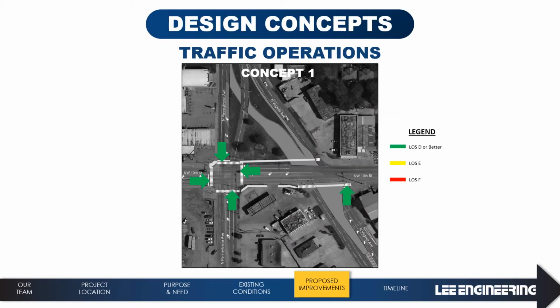When we predicted traffic volumes 10 years into the future, the alternative intersection is expected to operate with similar levels of service as it does today, low to moderate traffic congestion. The green arrows indicate the level of service predicted at each of those intersection approaches.